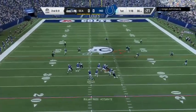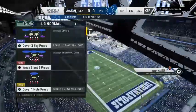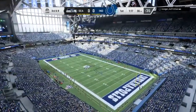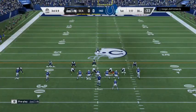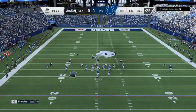Here's Brissett. Toward the center of the field, but it's incomplete. T.Y. Hilton, the intended receiver. Third down here. So the failure to connect on second down, that leaves him staring up here at a 3rd and 8.